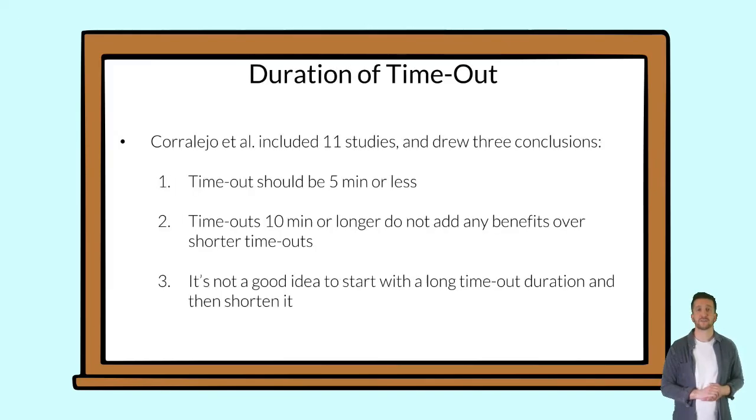So Caroleo included 11 studies and drew 3 conclusions. Timeout should be 5 minutes or less. Timeouts 10 minutes or longer do not add any benefits over shorter timeouts. And it's not a good idea to start with a long timeout duration and then shorten it. I'm sounding like a broken record. I don't reckon the research evidence permits any such conclusions.